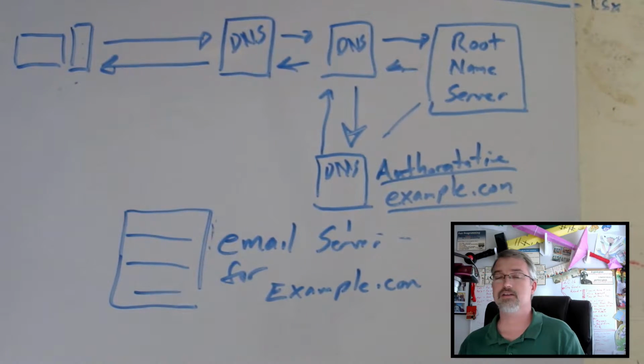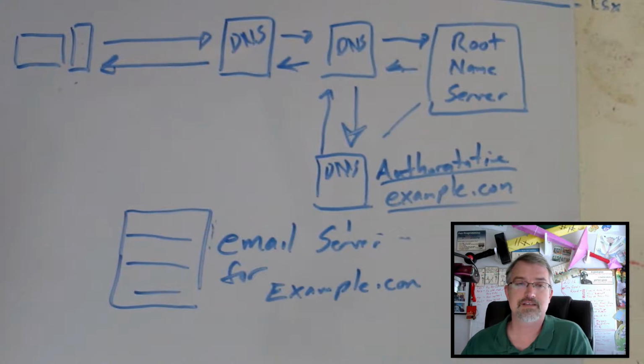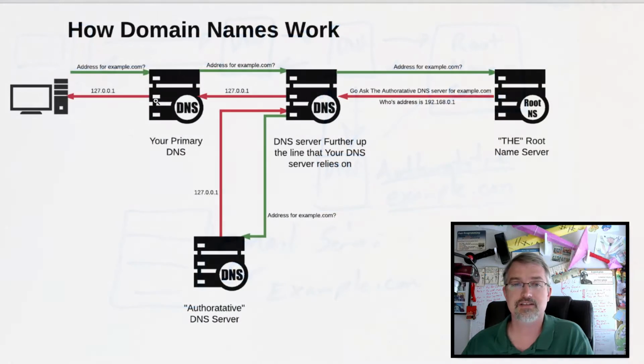Now if we go back and look at this little graph I made, you can see where it makes sense now. So here you're asking for the address. If it has it, it sends it back. If it doesn't, it may ask up the line and get it back. If it doesn't know, it finally goes to the root name server of the internet, and it says, hey, here is the authoritative DNS server, go ask it, and it goes and asks it.